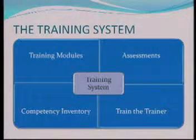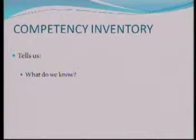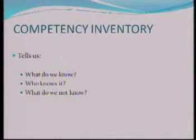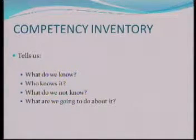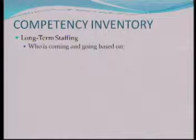The next thing is the competency inventory. When we do these assessments, we're going to have an inventory, and it's going to tell us what do we know, who knows it, and what do we not know? Then, what are we going to do about it? And this is all leading into long-term staffing.